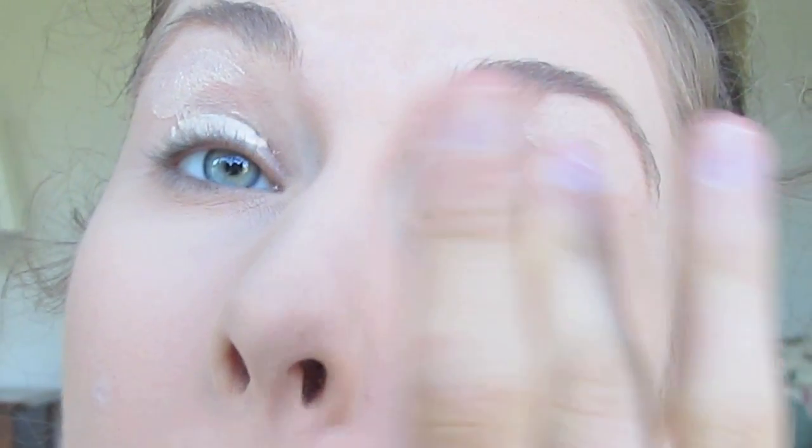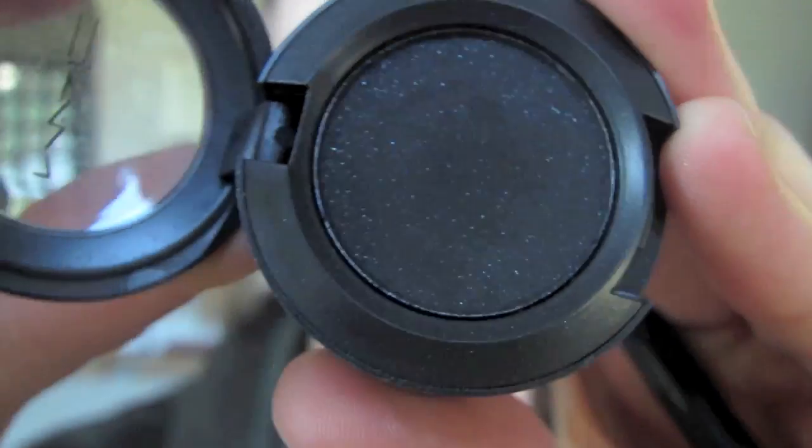So the first thing I'm doing is taking Too Faced Shadow Insurance, and I'm applying this all the way from my lash bed up to my brows. Next, I'm using a pencil brush and Cloudburst by MAC, which is a very dark black with a little bit of blue shimmer.